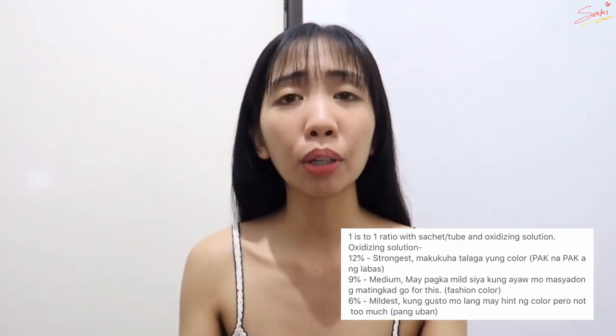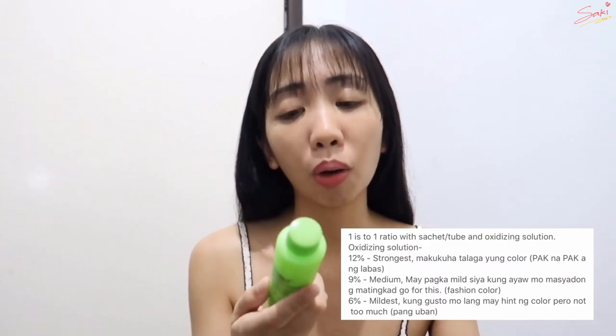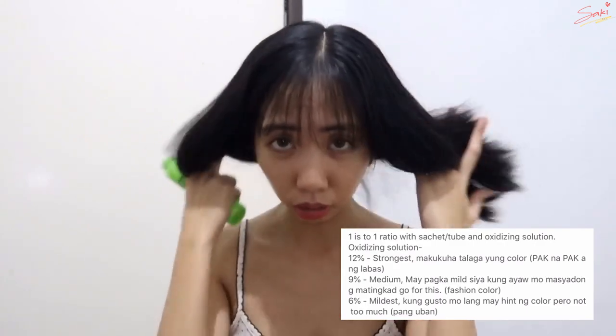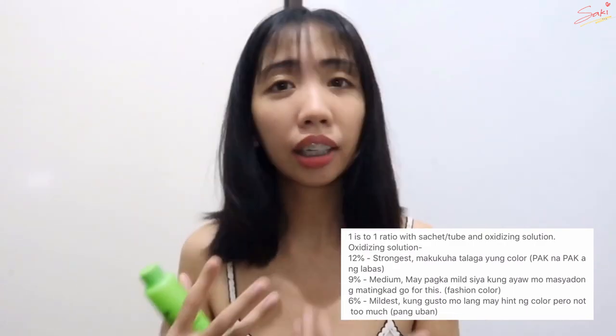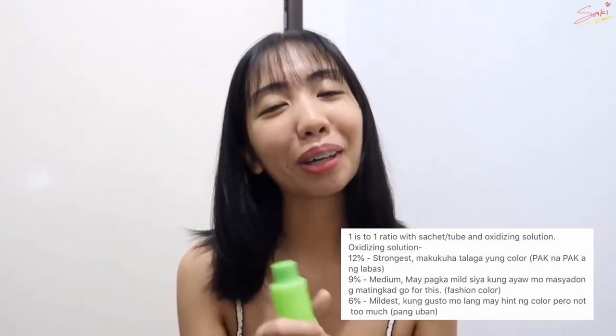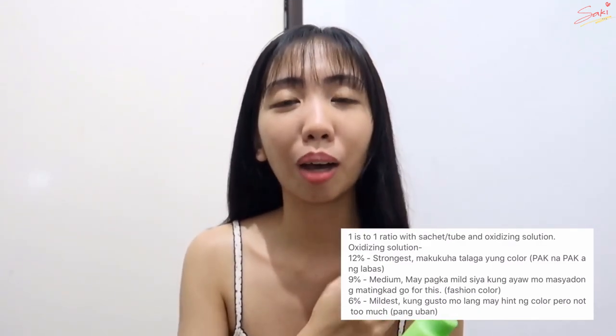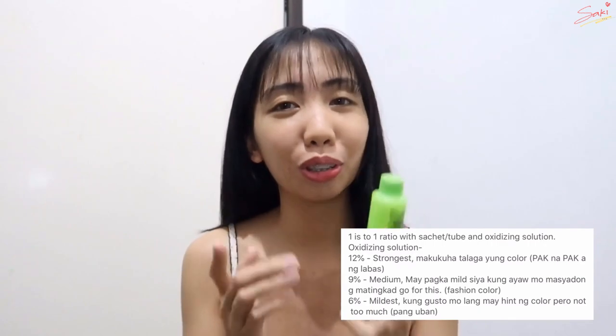So, kung mas mahaba yung hair nyo guys, I suggest na bumili kayo ng dalawa or tatlo, depende sa length. Kasi ito lang yung length ng hair ko ngayon, kasi nga nag-cut ako ng hair kahapon. And if hindi nyo pa nakikita yung pagka-cut ko ng hair ko, ililink ko din yan down below. So, you should check it out.